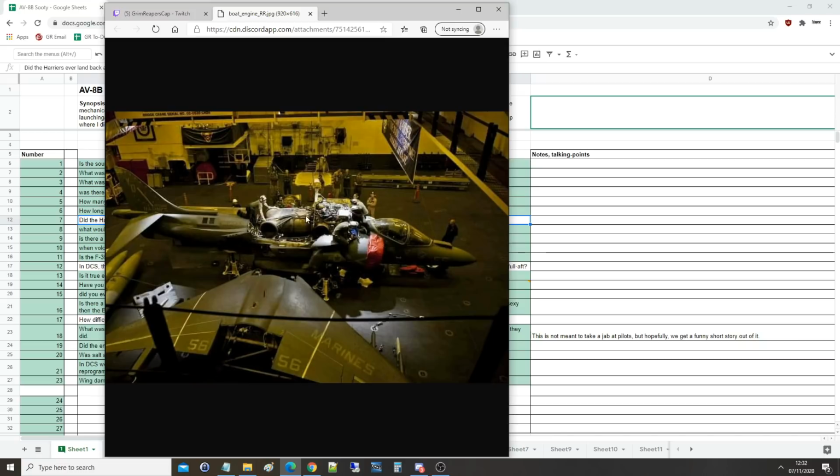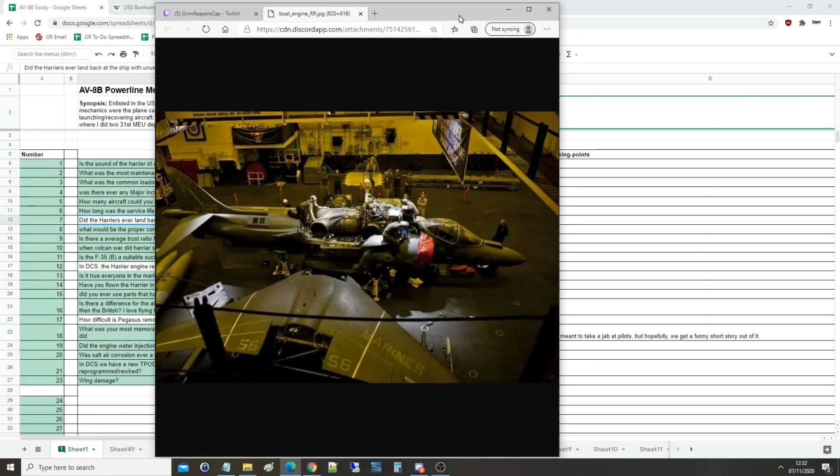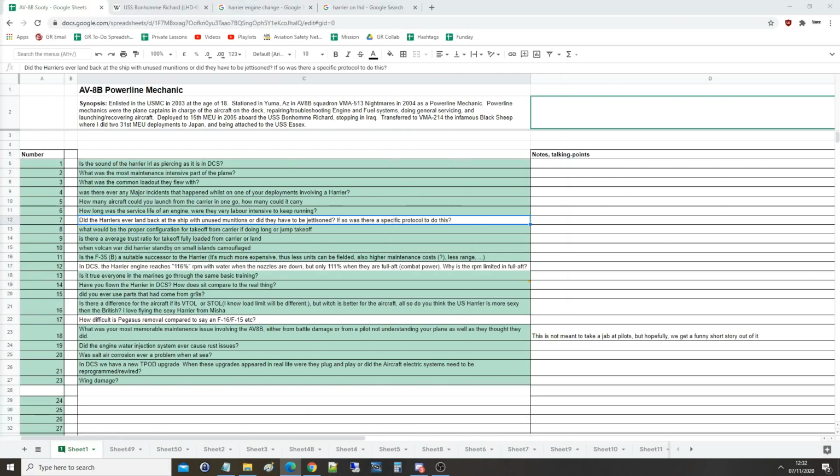And I was just amazed by the size of these engines, as you can see in the picture there. They're an amazing piece of equipment. The ones we had, they had the rear nozzle area taken off. I don't know how, but I'm guessing it's very good, guys.